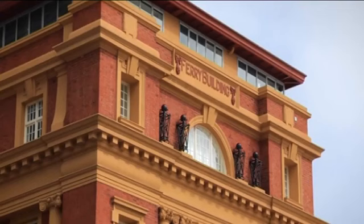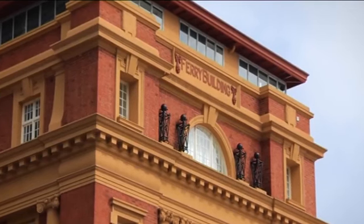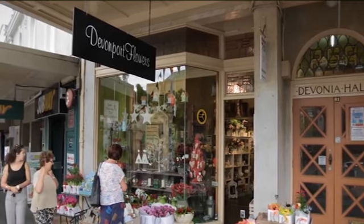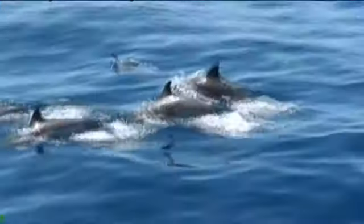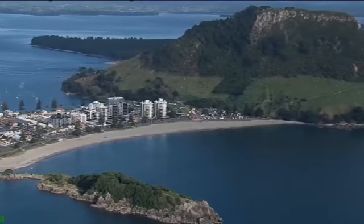Kaikoura. This small coastal town on the South Island is a heaven for seafood lovers. One can spot fur seals, dolphins, sperm whales and albatrosses off the shore. Land lovers can take a wilderness walk through the untamed and dramatic Kaikoura forest.